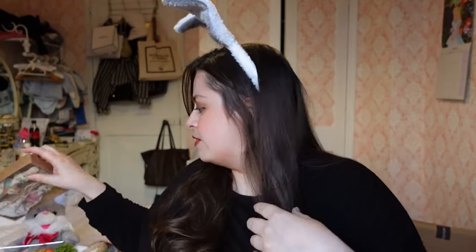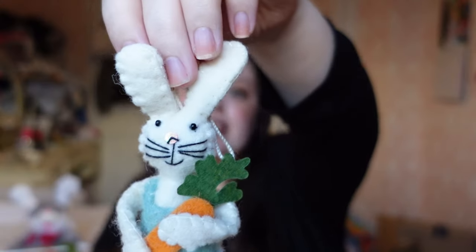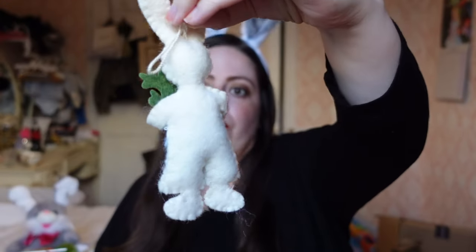Next up, I have some stuff from Homesense. So I got these 2 little rabbits. I haven't got them out. They were £6.99 for the 2. And this is actually a really cute gift because it comes with this string around it and everything. Here they are. Oh, they're so cute. They're little felt rabbits. So you can see there's that one, really gorgeous. And then they're plain on the back.